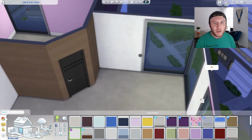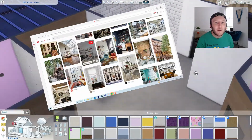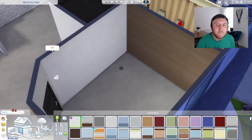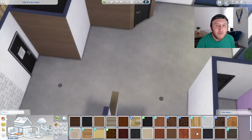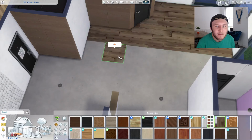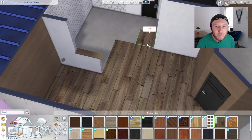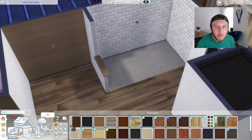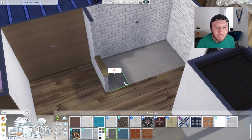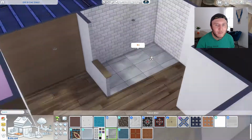So, yeah, I had a little look on Pinterest to see if any modern apartments were on there, and found a couple which kind of looked like this, so I thought, hey, why not? Gonna add some kitchen flooring right there from City Living. There you go. Stunning. Oh, gorgeous. Absolutely gorgeous.